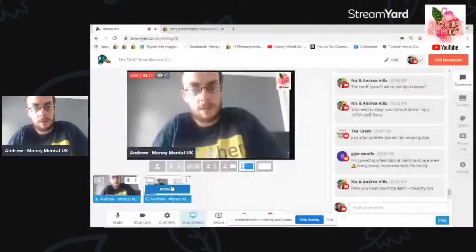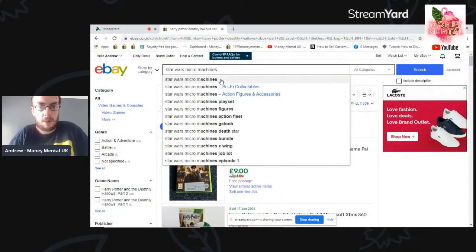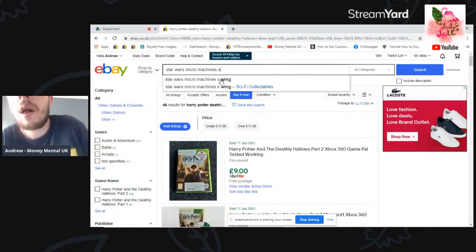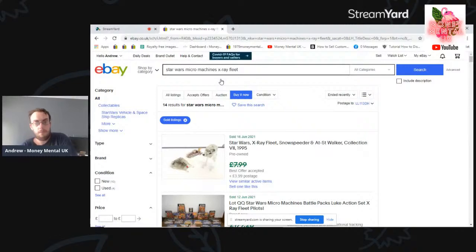Now, I'm not too bothered if they're not worth more than I pay for them, because they will go into the collection if I don't sell them. But I thought £15, surely that's got to be a bundle of £60 or so. But let's have a look. Star Wars. Micro Machines. X-Ray Fleet. There we go.